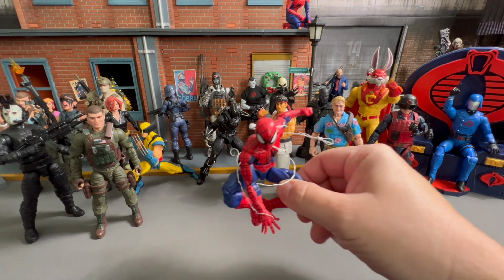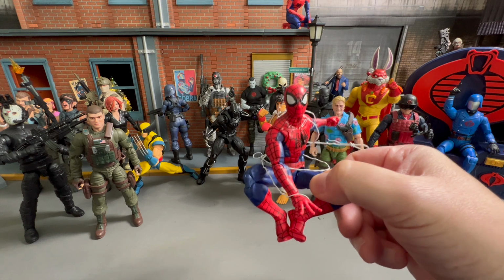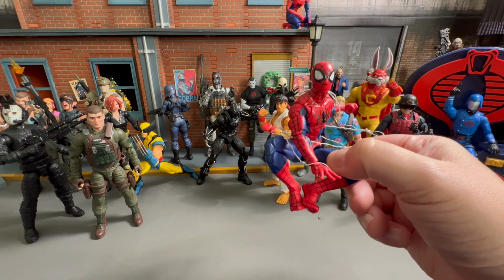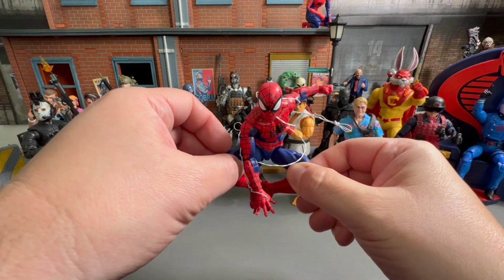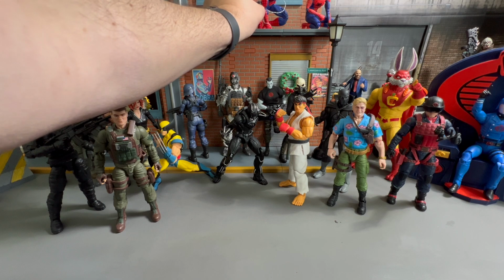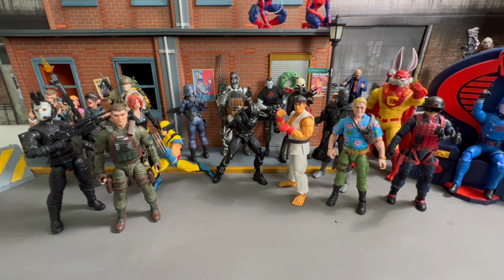But anyways, this figure makes me smile because to me, this figure represents what a real Spidey should look like. Now, some of you are going to say, well, he was from 2022. Well, I didn't happen to pick him up until 2023. And guess what? It's also my list. So, sorry. Is that cheating? I don't know. It's my list.